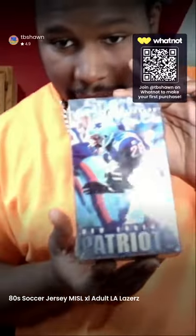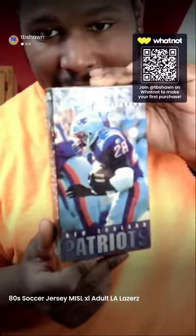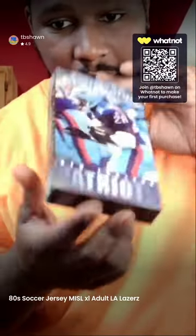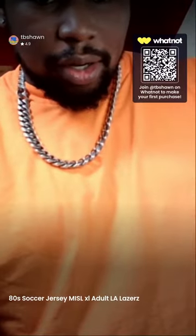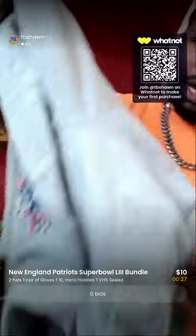And then you're also going to get this VHS tape, which necessarily ain't for this, but it's a 1996 Sports Illustrated yearbook for the New England Patriots, and it's still sealed in the plastic. All right, so you're going to get those items all together. We're starting it off at $10, 30 seconds on the clock. If you want it, now's the time to get it.